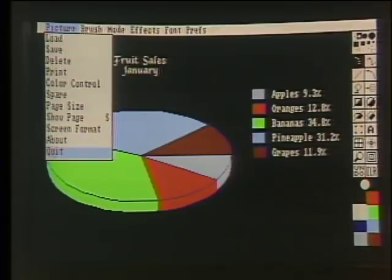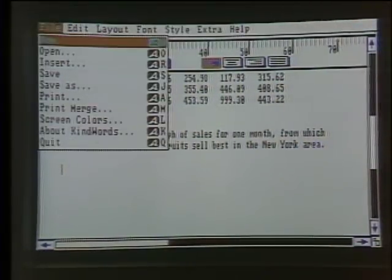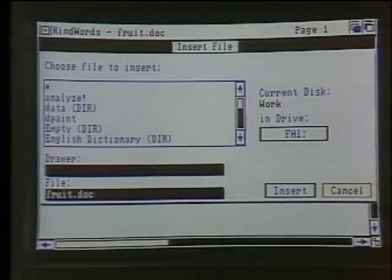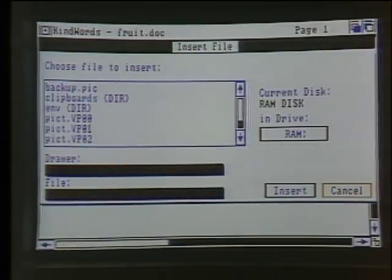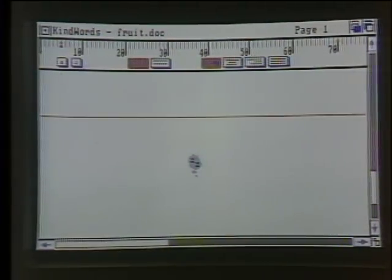All right, through with that program. Let's go back to our word processor. Select insert, which allows me to insert graphics into the document, change to the appropriate drive, click on the graphic, and it will be loaded into the memory of the word processor.